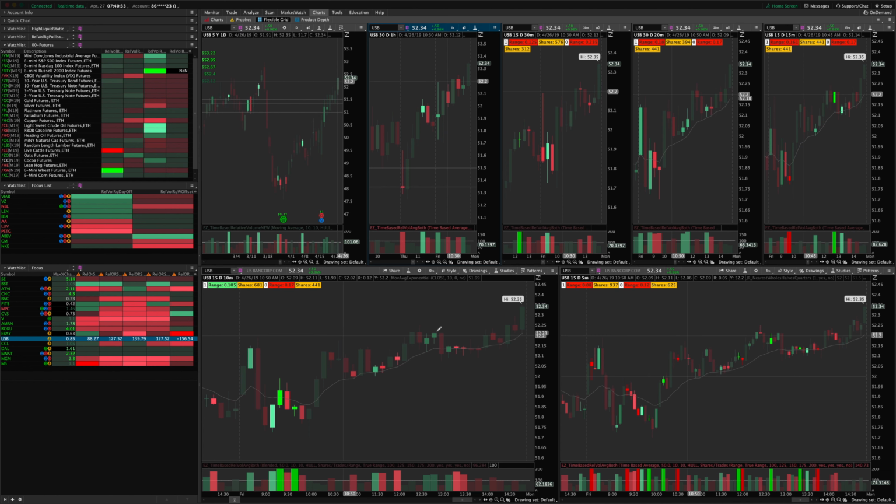So USB, I just noticed this. These pullbacks were really clean signals, and you can see it on the 30, the 20, the 15. This is not one I was in yesterday. It did get a little noisy on the smaller time frame, but it had some good signals there.